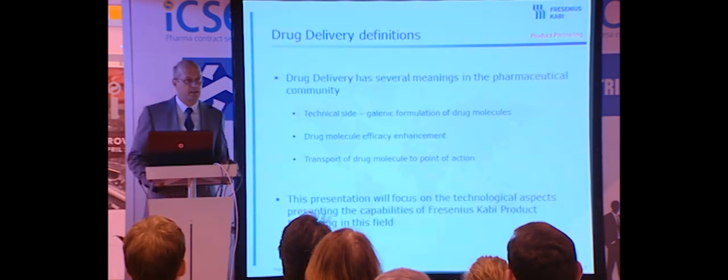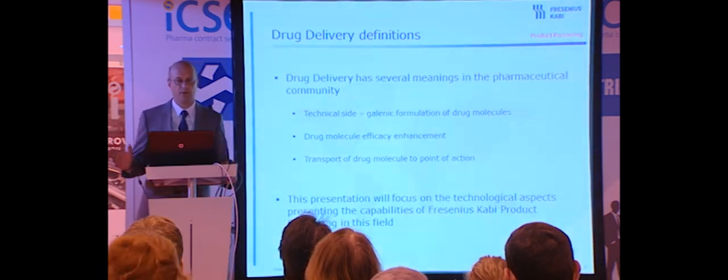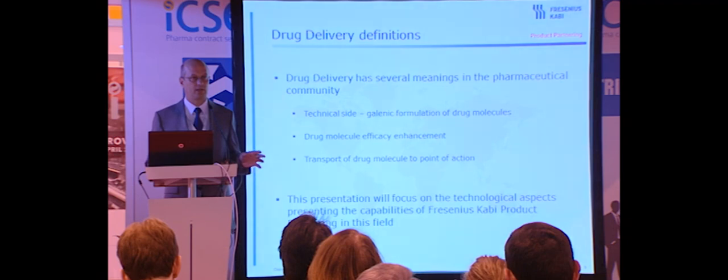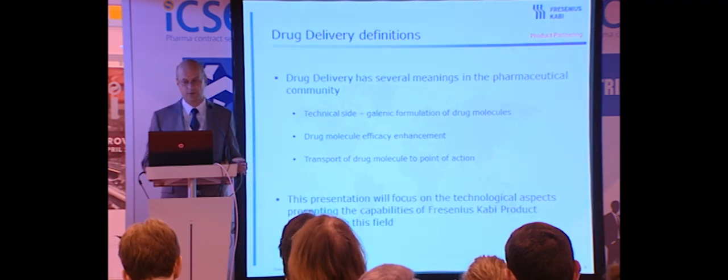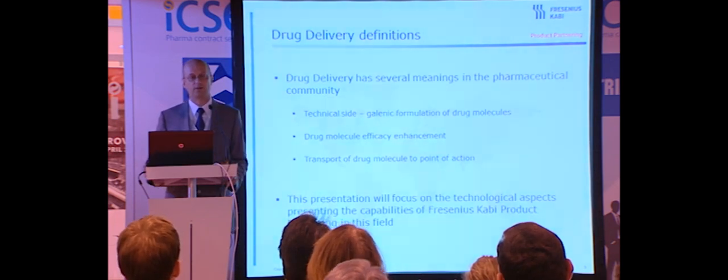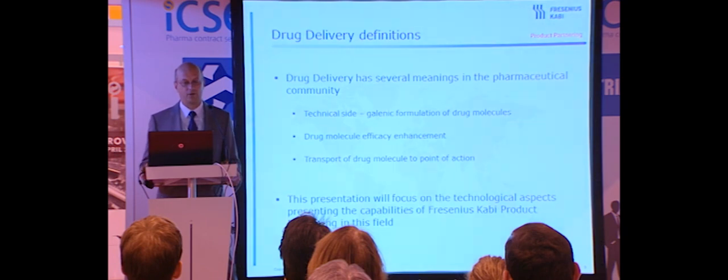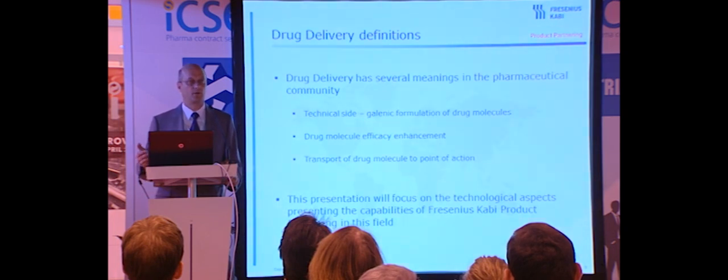Because drug delivery has, from my point of view, several meanings in the pharmaceutical community. There's first a technical side, which I want to focus on: galenic formulations of drug molecules. There, of course, the common goal is to enhance the efficacy of drug molecules. And also one aspect is the transport of the drug molecules to the point of their action.